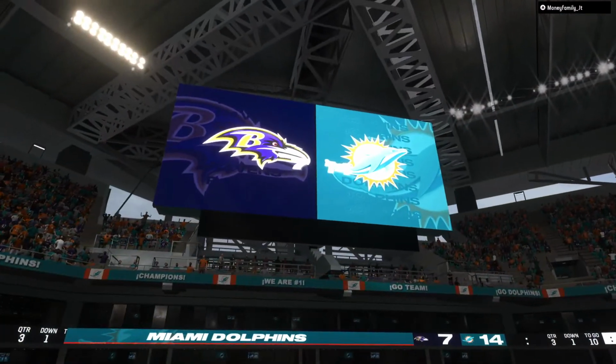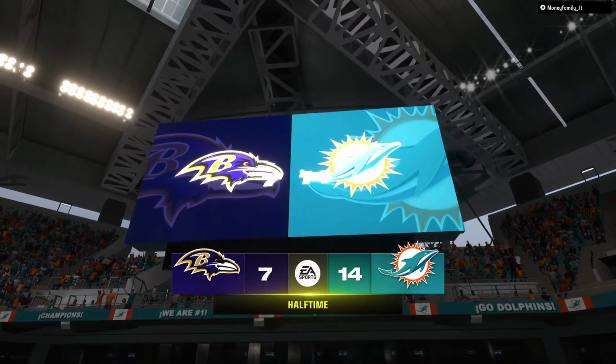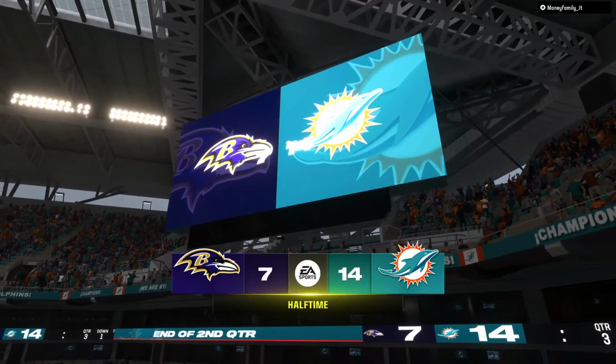That's it for the first half. 2 more quarters to go. We'll have plenty more to see after the break. Ravens 7.